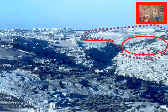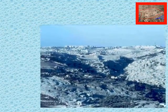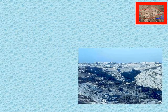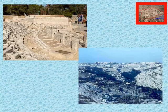Now let's highlight the Mount of Olives from this view. The arrow in the oval is pointing to the Garden of Gethsemane across from the Temple Mount. That's Mount Scopus with Hebrew University. Now, we'll take that picture and shrink it down a little bit, and we'll do a side-by-side comparison of the Ophel and Siloam and Temple Mount as we've seen in just previous slides.